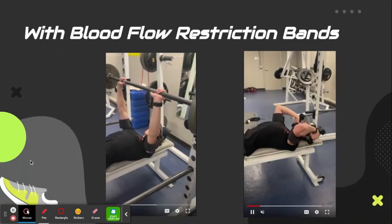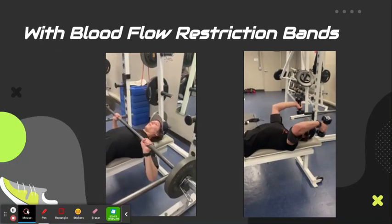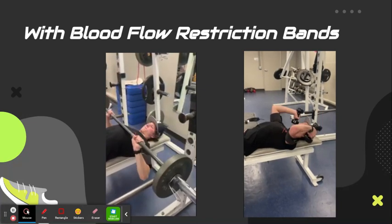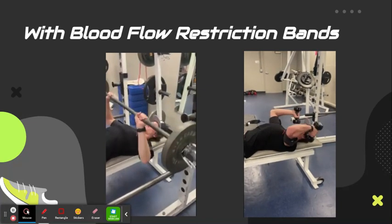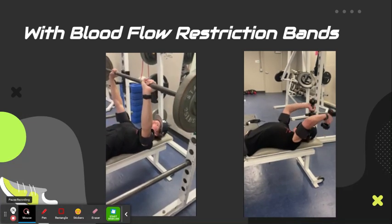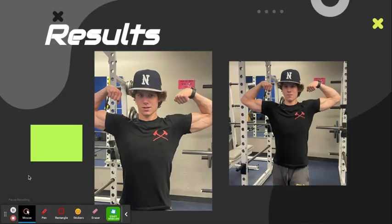And here's his bench and the skull crushers. The skull crushers still look pretty easy for him. Maybe he's just that strong. But yeah, again the same weight, but with the blood pressure cuffs, or the blood flow restriction cuffs. My bad. And here's the results.